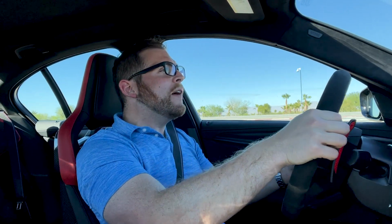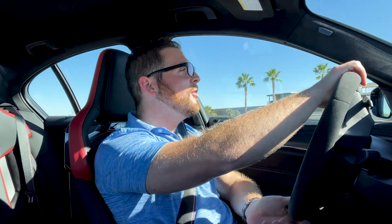Now I gotta say, the M5 CS still feels like a rather big car, but there is just so much power in it. And I think that the weight reduction and everything that they've done here on this specialty CS model does make it feel more nimble and more special than a standard M5. This is the same thing. I was out on this exact same track driving the M4 CS, and I said to myself that I believe that these CS models just feel more special than the regular M models, and the M5 CS does not seem like the exception to that rule.